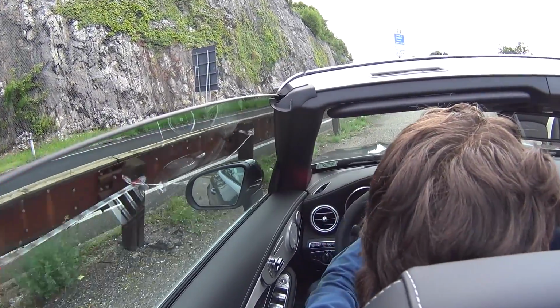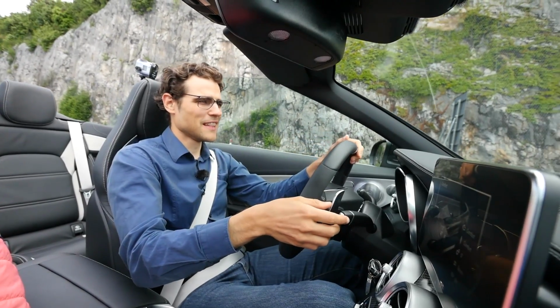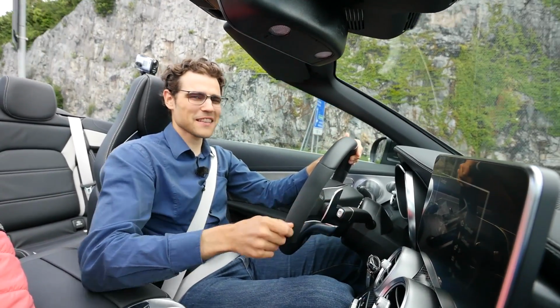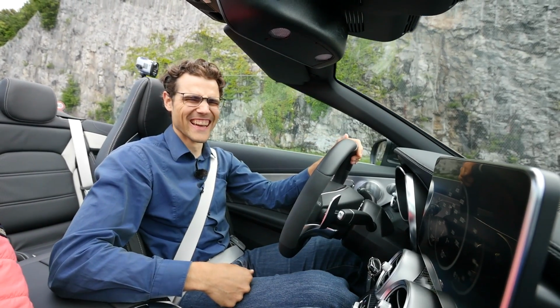Maybe to close that one up, one more of the exhaust with the exhaust pipe. You can also let the car roll and then switch into neutral for a second and say, hello, I'm here.